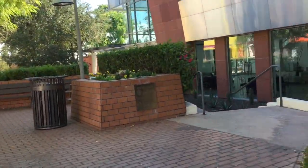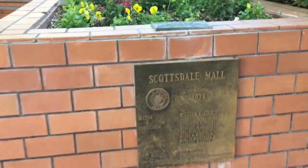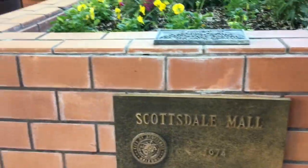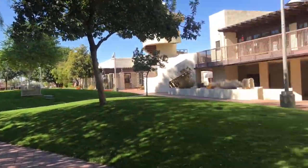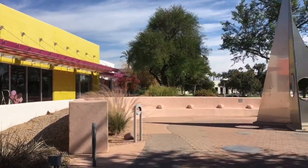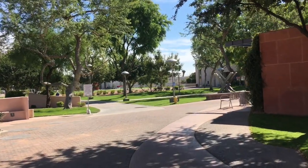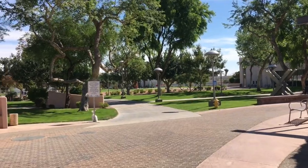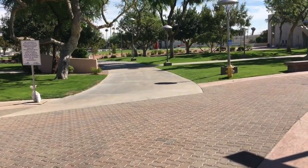I think I confuse people sometimes because I call this the Scottsdale Mall. But we aren't really near Fashion Square Mall. It's not that kind of mall. It's just this long green space. We've got event space for the Saguaro over here, and there's an entrance back. Saguaro is a hotel. And what we're coming up on here is kind of cool. When the weather is nice, this green space turns into outdoor concerts, and it's free.